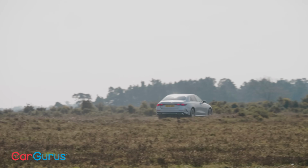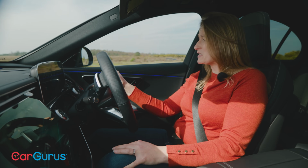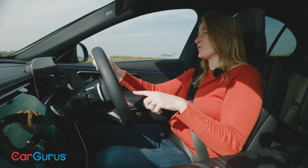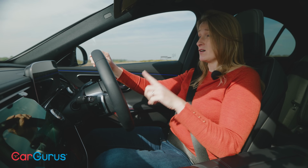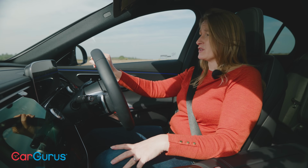So we know that the E-Class plug-in hybrid is quite heavy, but we also know that that's partly because it's got a really big battery. And I'm going to say right up front now that the real world range on this car of the pure electric running is really good. I think this is really why you're going to buy this car.